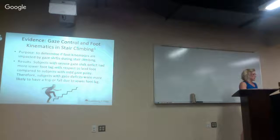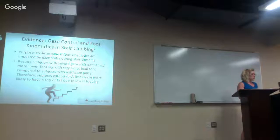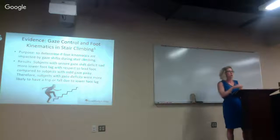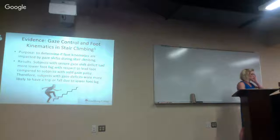So this study was to determine if foot kinematics are impacted by gaze shifts. And the results were the subjects with the gaze shift deficits were more likely to have a trip or a fall because of the lower foot lag. So it was not as much the first step, or the first foot that was going up, but it was the lower foot.